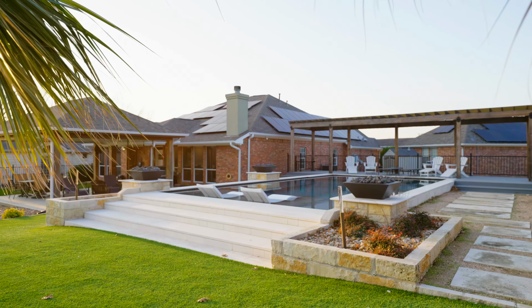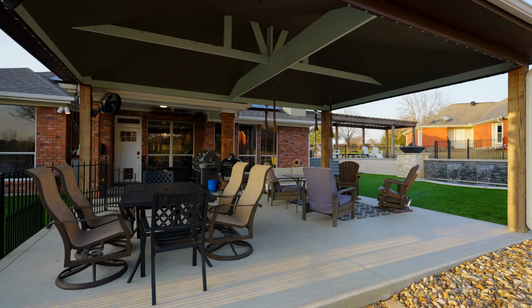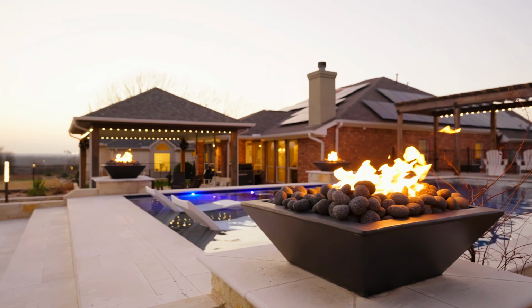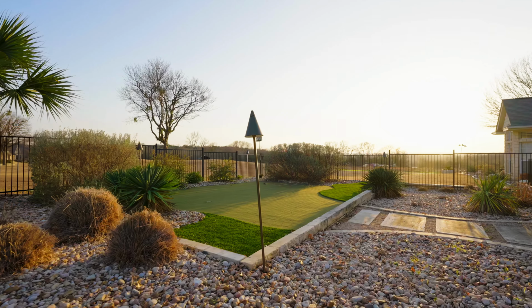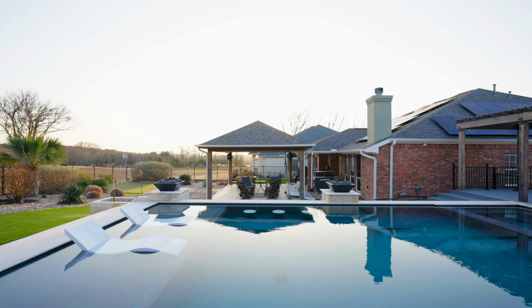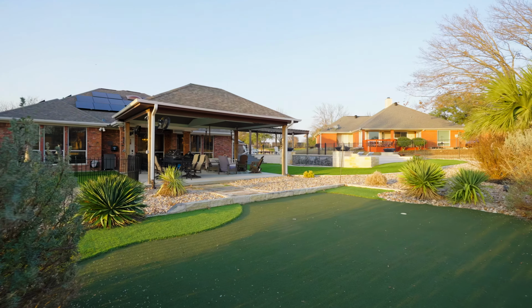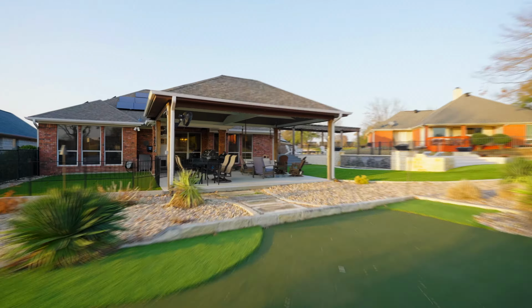The covered patio has blown insulation underneath, adding extra warmth in the cooler months, and a misting system for those hotter Texas months. Plus, you have Wi-Fi controlled fire features, a putting green, and artificial turf for easy maintenance. Whether you're hosting friends or just relaxing after a long day, this space is absolutely perfect.